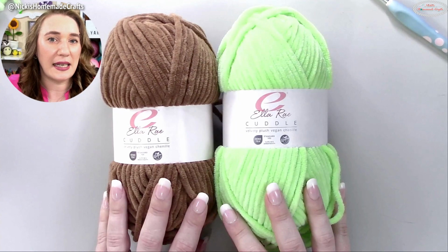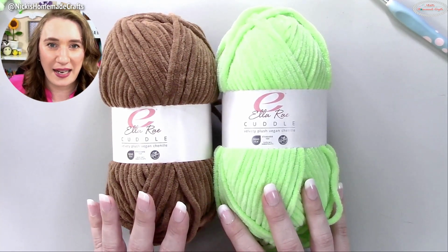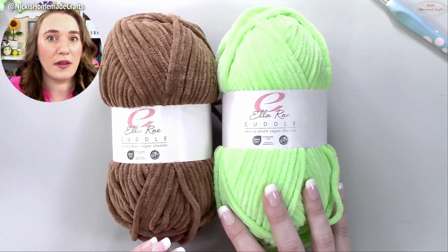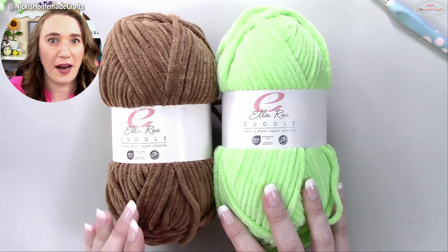So regarding the material list, let's get to it and then we get to the pattern. For the materials, you're going to need a few things. Number 1, you're going to need some polyfill and some plastic eyes. I put all of the links for the material list into the pattern, so make sure you check on that. You know exactly what I used for everything.